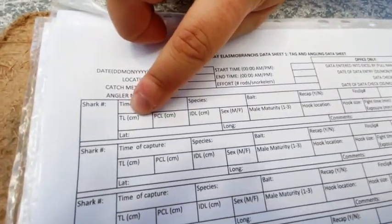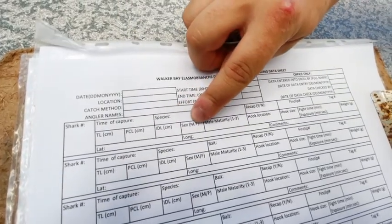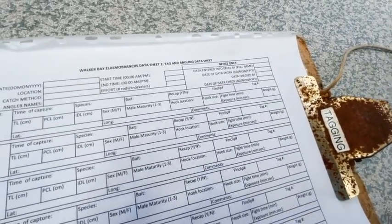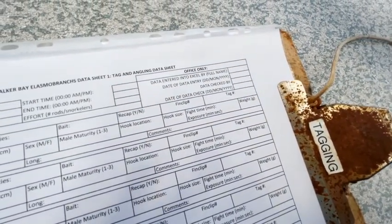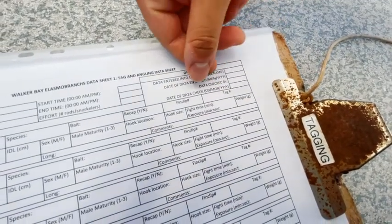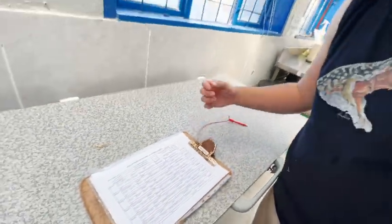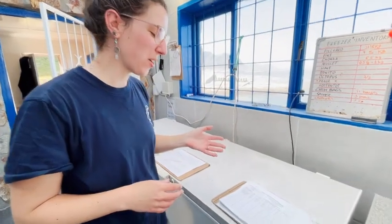And then we record the morphometric data, so total length, precaudal length, interdorsal length, the sex, and if it's a male, the male maturity. Then the hook location, so where the hook was, in the mouth or external. The hook size, so we know which hook is better for different species. And then we record the tag number and the fin clip number. These two numbers are very important to be written down clearly without errors, because otherwise we will mess up the data.